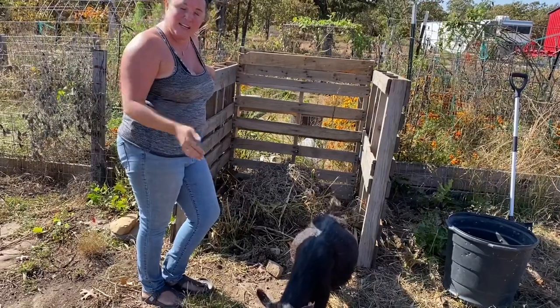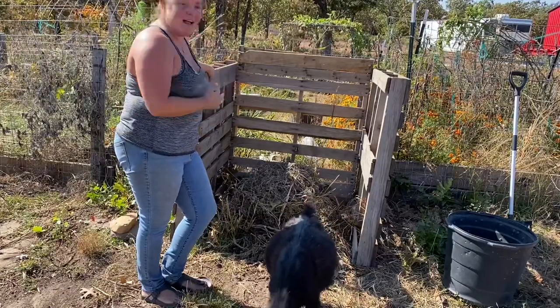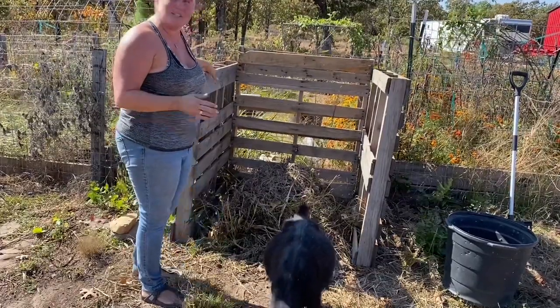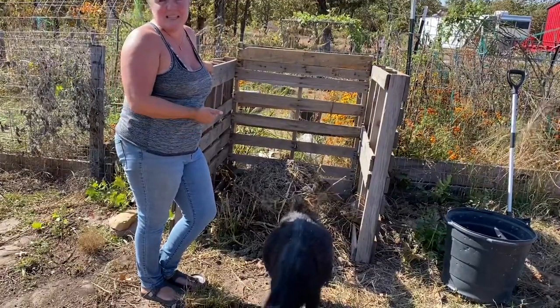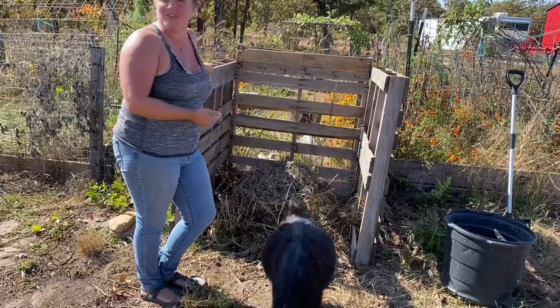It's a quick little video on how to make a very simple compost bin for free. The pallets are free. You can get them in most places. You can go around the back of Lowe's, ask them if you have any pallets to get rid of. You can go to small businesses, manufacturing companies, or even retail stores like Tractor Supply will have them. And you just go inside and ask politely if you can have 2 or 3 or 4 or whatever they have, and they generally will just give them to you.